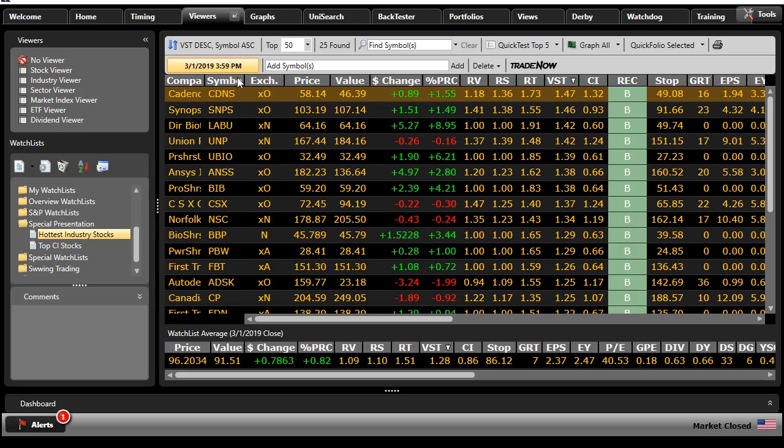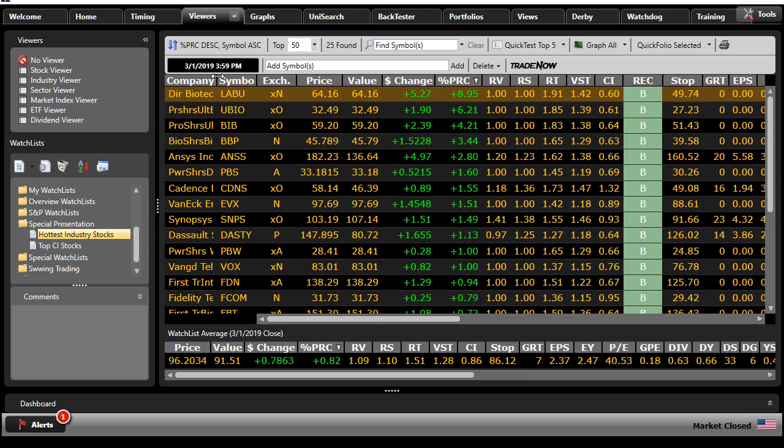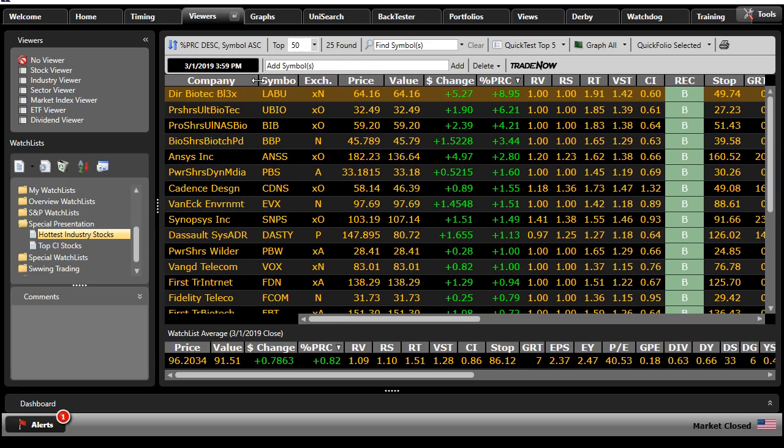So what do I do with that? Now I can sort this by percent price change to see what's still moving. Man, I still have stocks. Remember, these are the top 5 stocks from the top 5 fastest moving industries. Guess what, folks? A lot of them are still making money. All right, so now let's take this.